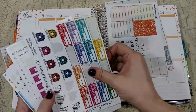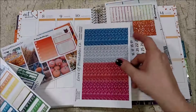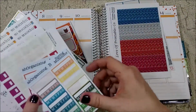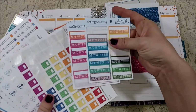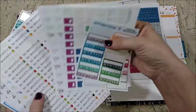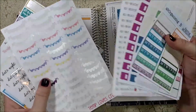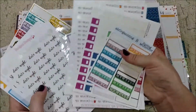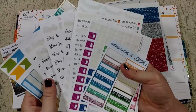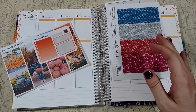They were leftovers. I have some Sarah Elizabeth print stickers pulled. Then I'm going to use this blue from Love of Printables because there's the 3 accent colors. I have habit trackers from AV Organizing, planners from Stickerific, little stethoscopes from Stickerific. These are from Brianna and Nicole Designs. Some banners from Temp Loves Crafts. I don't know why I have those. And then I have all of my little script stickers from Formless Designs. And that pretty much covers everything I've pulled so far.